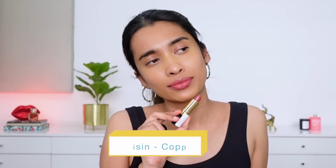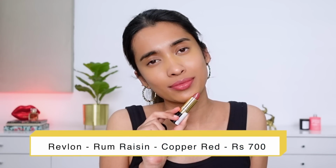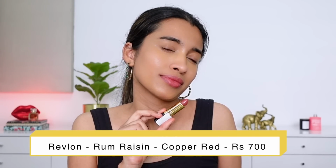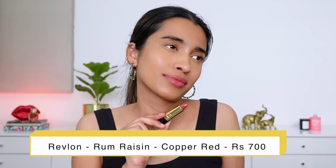And then I also have the Revlon lipstick. This one is the Super Lustrous lipstick and this is in the shade Rum Raisin. This is a nice shade, like a nice terracotta reddish shade with a little pink undertones to it as well. You can see how it looks on my lips. These are not the most pigmented lipsticks, but they feel nice and creamy and glossy on the lips.